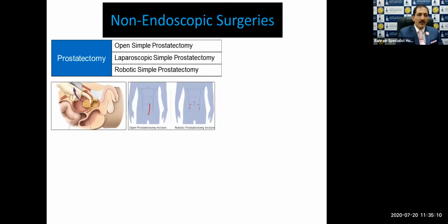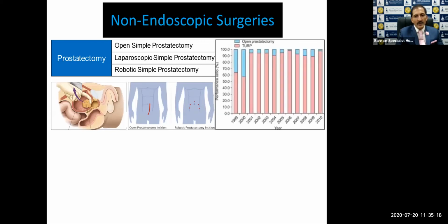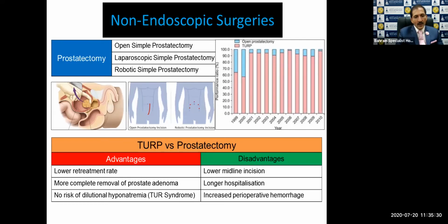Let's come to the non-endoscopic surgeries, and the most important here is prostatectomy, which can be done by the open technique, laparoscopic or robotic. And we can see there is a progressive decline in performing these surgeries because of the lasers being available. So practically the numbers are going down. What are the benefits of them? Advantages are lower retreatment rate, more complete removal, and once again there is no risk of dilutional hyponatremia or TUR syndrome. This is important because previous days the TURP, large number of patients were facing this, and they would require ICU admission and intensive monitoring post-operatively.